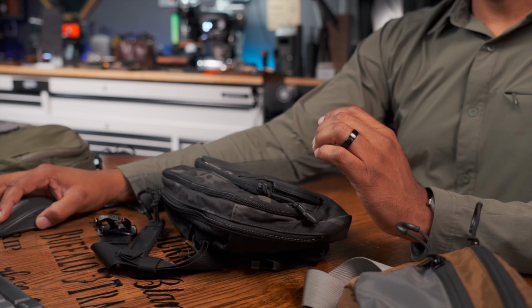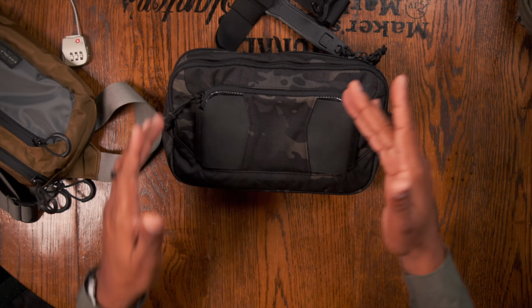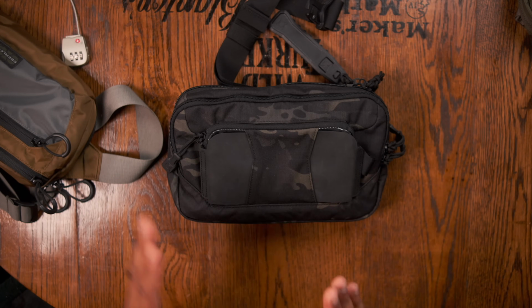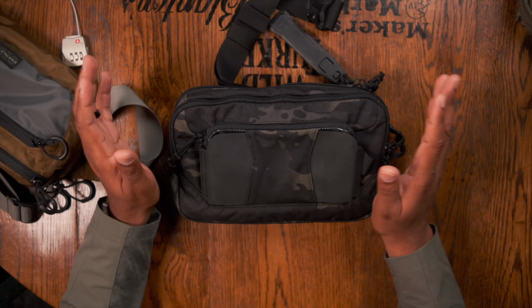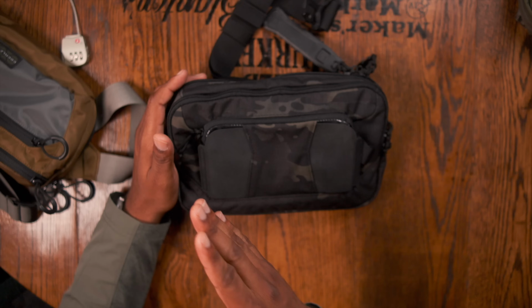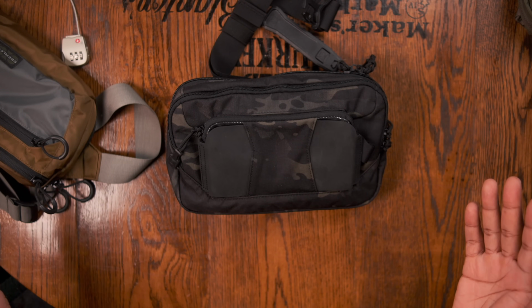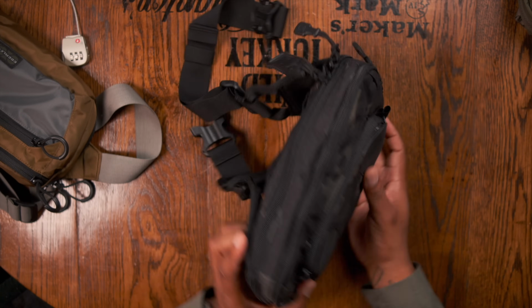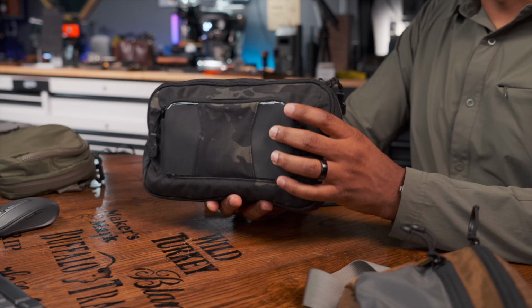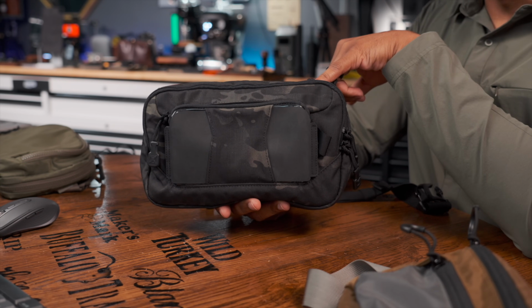So, even if you were to get this thing in dark earth, or if you were to get it in green, it still has offsetting colors, which makes it feel very, very tactical. So people around you will still wonder, are you prior military, are you current law enforcement, or are you carrying a weapon? That's the vibe you get from this bag. No matter how you try to outfit it, it doesn't really scream, I'm carrying peppermints and lip balm in this bag for my kids.